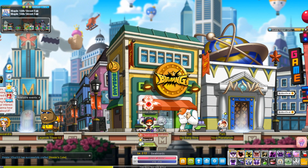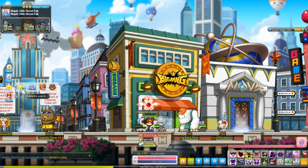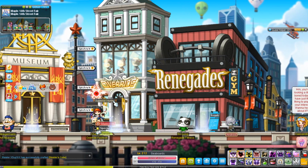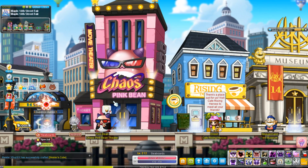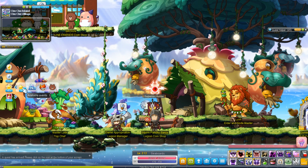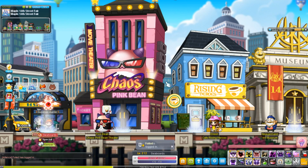First things first, if you want to actually access the coin shop, I think there's only one way to do it. Just gotta click on the star icon over here, and then when you're outside of the 14th Street, you will be able to re-access it by clicking on this. It's in the star icon over here, and then just visit the Maple 14th Street Fair, and there you go.